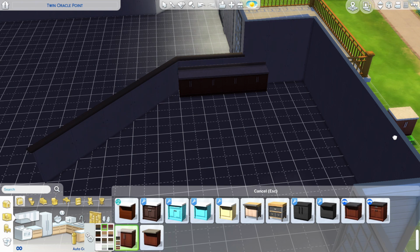It'd be nice to have a lot more bathrooms instead of just one that you have to go through somebody else's room, and then somebody else's breezeway to get to somebody else.